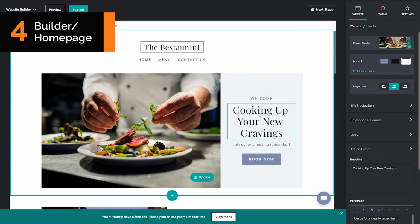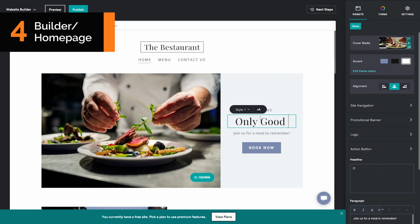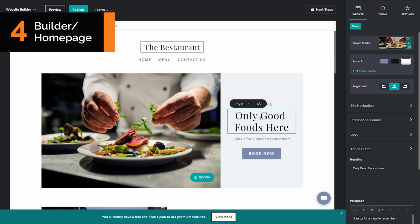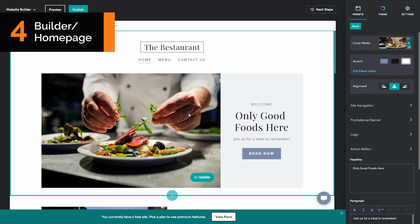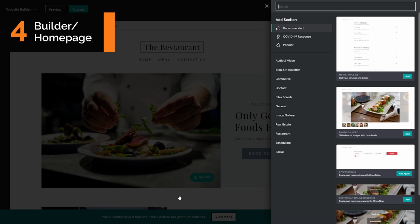To change any text on the homepage, simply click on the text you'd like to change and type whatever fits your business. If you want to add a section to your homepage, hover your mouse in between sections and a circle with a plus sign will appear. Click on the plus sign and then choose what type of section you'd like to add.